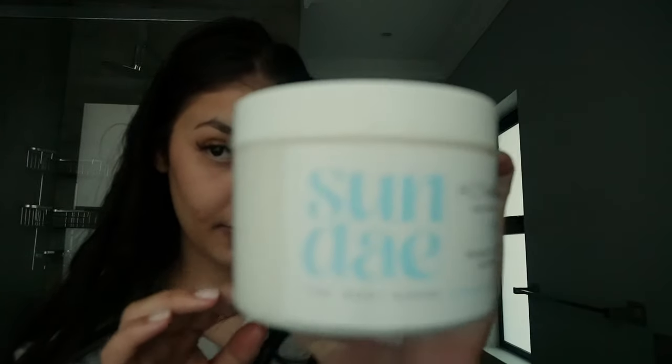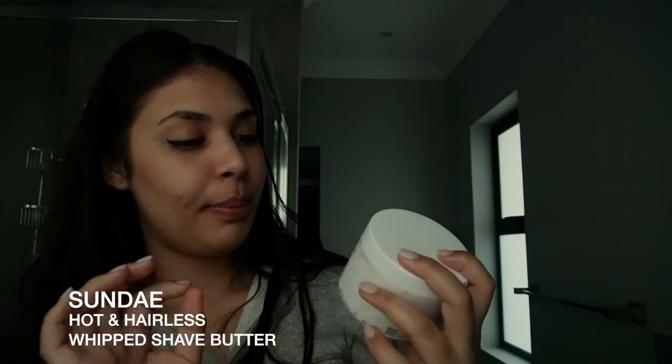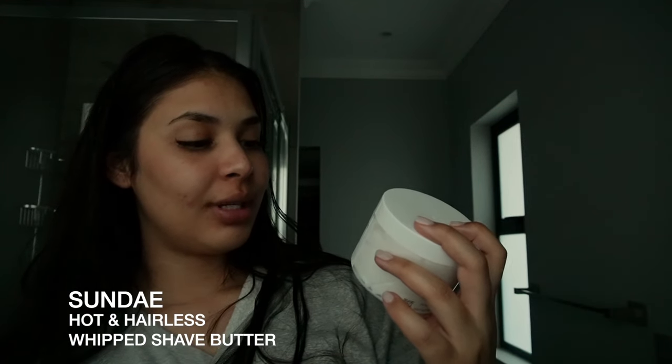Anyway, yeah, these two I'm going to try out. Then I bought the sundae. It is Hot and Hairless Whipped Shaved Butter, promotes a smooth razor glide and a close shave. 25 mils. Oh, wait. How much did I... Oh, yes. So this I paid 265 rand for. And I do have their body scrubs and the body lotions.